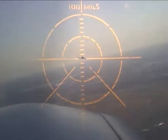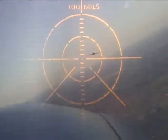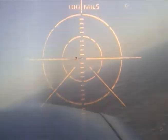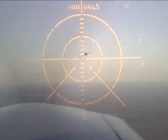How am I doing? You're doing great. He just isn't giving you much to work with. I'm surprised we're not bouncing through his prop wash. Normally, when you're dead behind somebody, you'll get it. There must be a little bit of crosswind up here. If we were closer, we'd be bumping in it. Right.